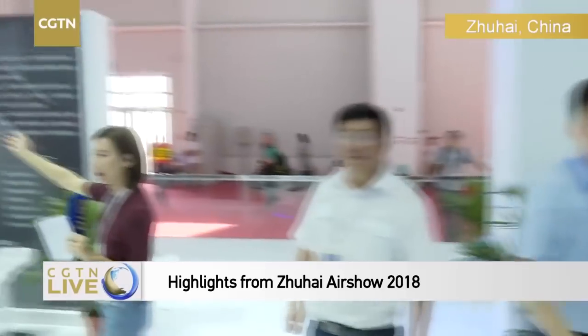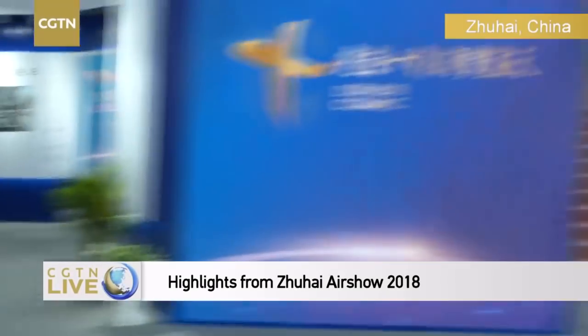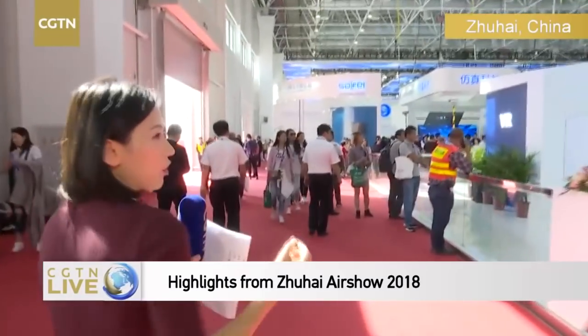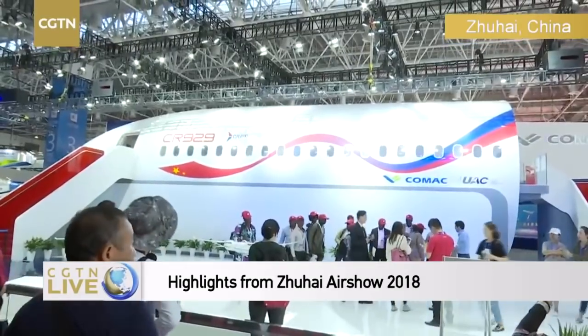Okay. This way out. We see two very lovely airplanes over there. Okay, this is the exit. This Airshow China is so far the largest of its kind in China. This year it has over 700 exhibitors coming from across China and also from other countries like America, the US, Britain, Brazil, Czech. So it also attracted many visitors. You can see a lot of people are taking pictures of this aircraft, the CR929.